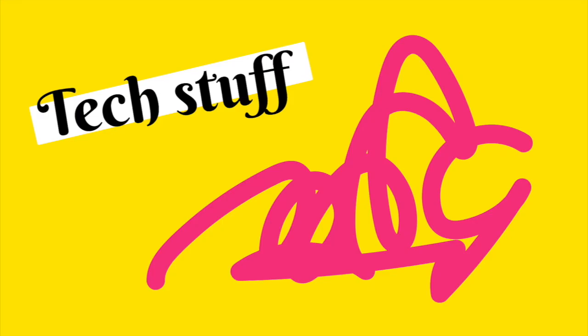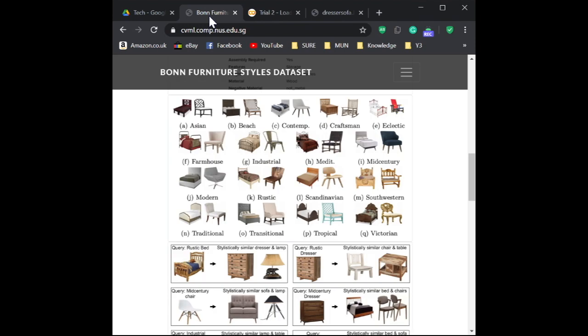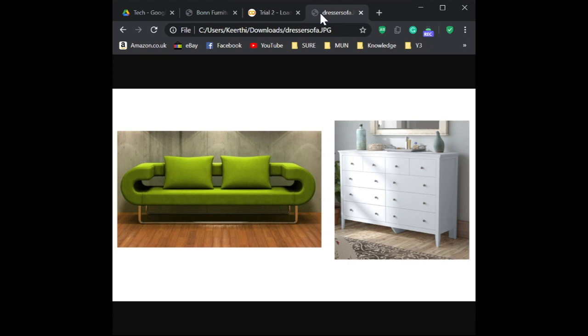During the Athena hackathon, we've trained a machine learning model to recognize two classes of furniture. More from the tech team. So here is the journey of how we trained our TensorFlow model for classifying images. We used Google Colab and a custom data set from Bond Furniture, which had over 90,000 images of 6 categories. So we chose for the demo purpose 2 categories, sofas and dressers.